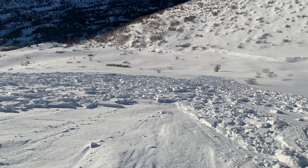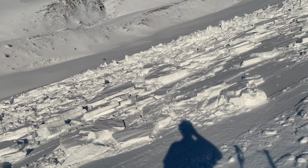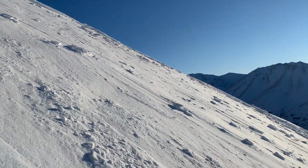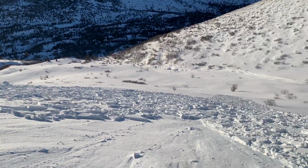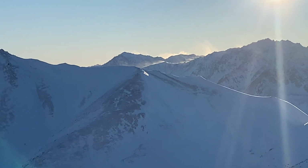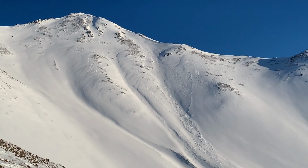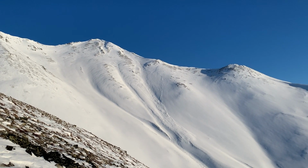So here's a little better view of the extent of that remote triggered persistent slab. We got some localized active wind loading, as you can see over there on the Temptation and Coctoya ridges. Some naturals on Harp. Looks like 3 to 4 separate ones. Maybe some sympathetic triggers in there.